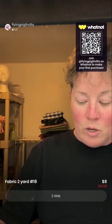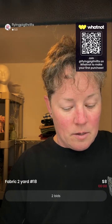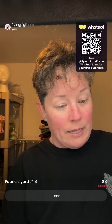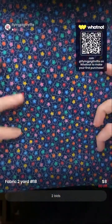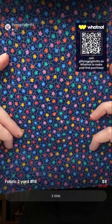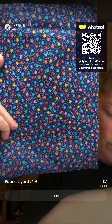This is another 2 yards. This has not been washed, I would believe. And this is cotton. It's a riddle. You don't know. It's a secret. Nope. They're not telling. They don't want to tell you. Look at that. There you go. 2 yards of this. That's running.